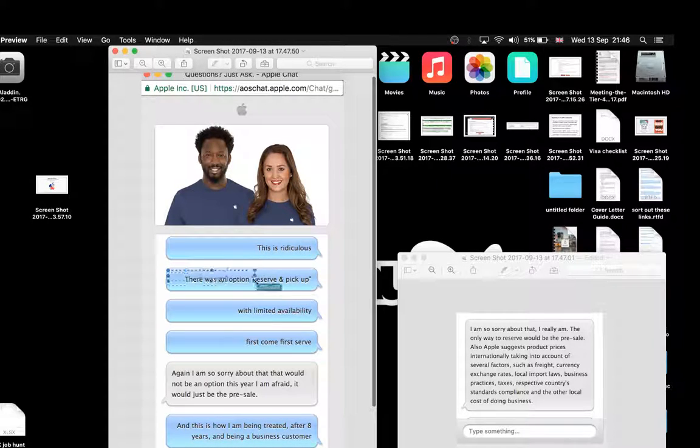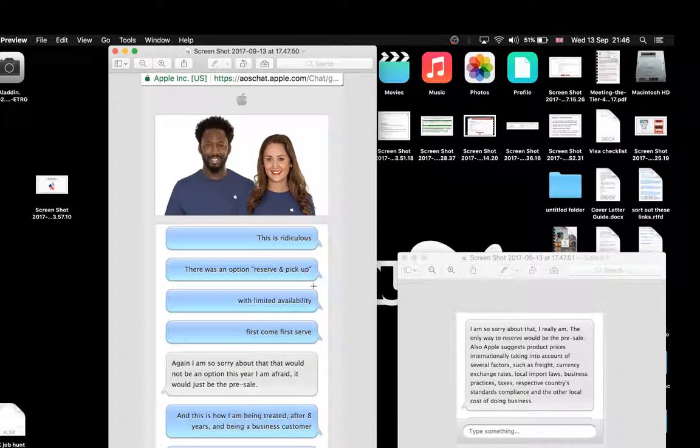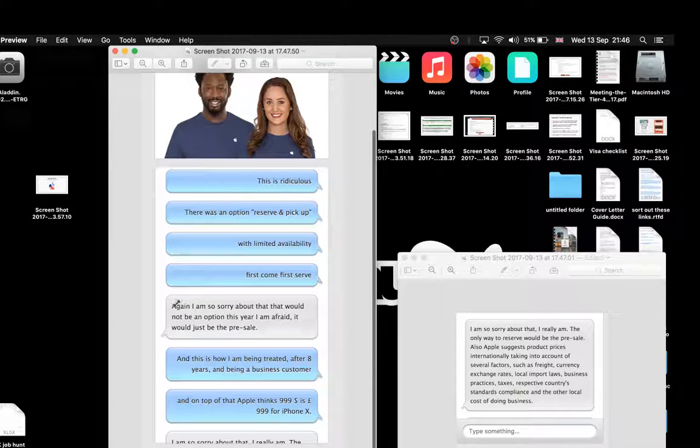And as I said, there was an option called reserve and pick up with limited availability, first come first serve, and that's how it worked since iPhone 5. That's 2011 if I'm not mistaken. So that has been 6 to 7 years that this system worked, and they said no. I'm sorry about that. It would not be an option this year. It would be just pre-sale, which is stupid.